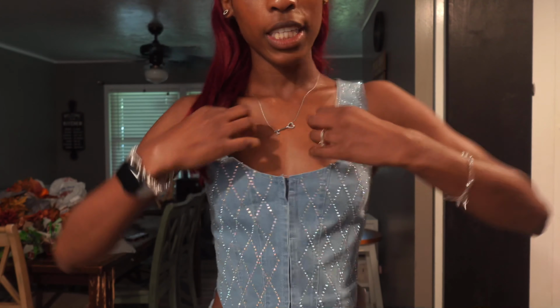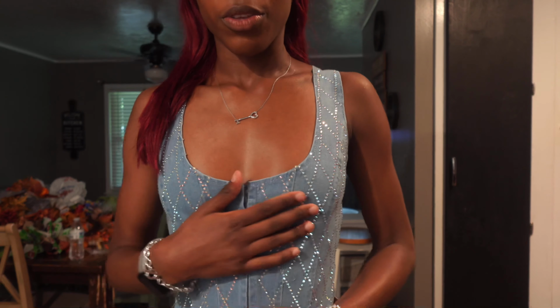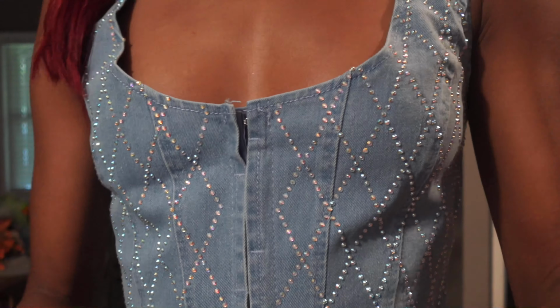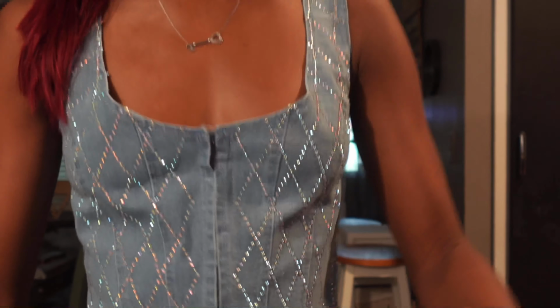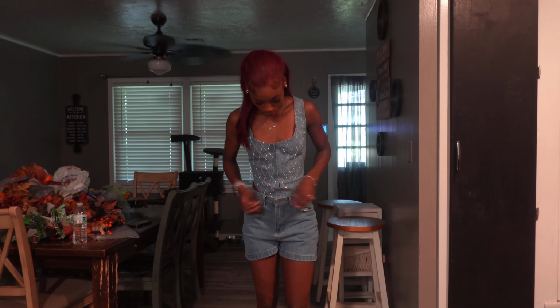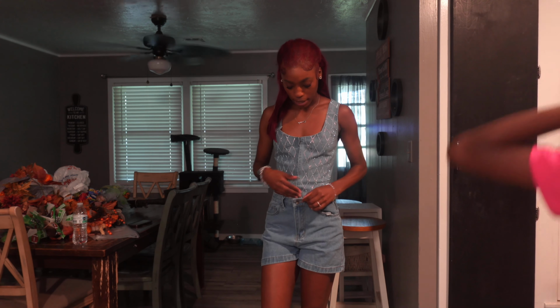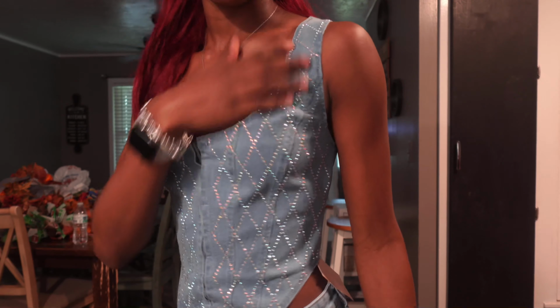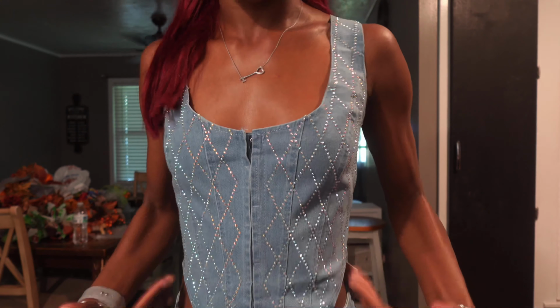Hey, y'all. So here is another top. So you get into the details. Okay, look at the diamonds. The diamonds on there is cute. I love that. It's very cute. So here is the top. I just wanted to show y'all the top, but I can show y'all how I look with the shorts. I probably wear this with like a white skirt or some pants. I love it. This top is so cute, it's showing, the top is showing that girl.